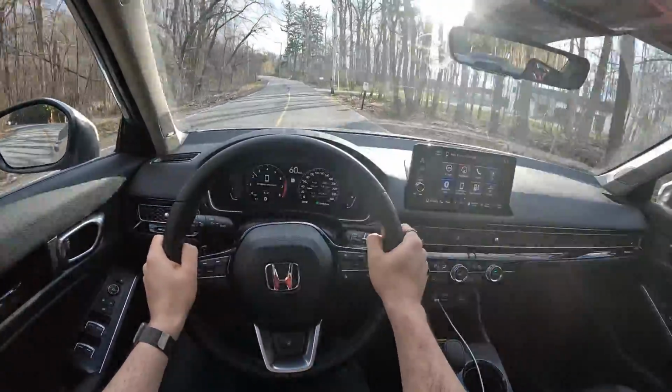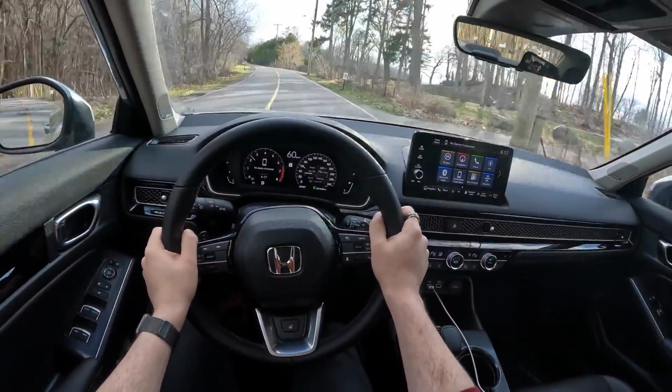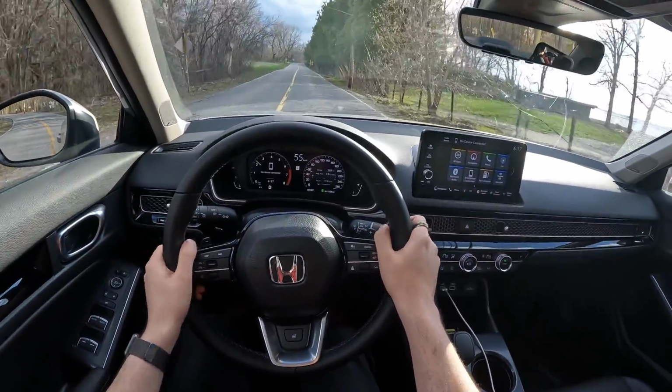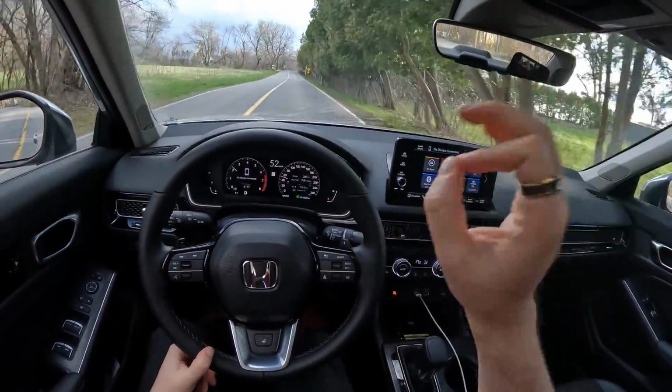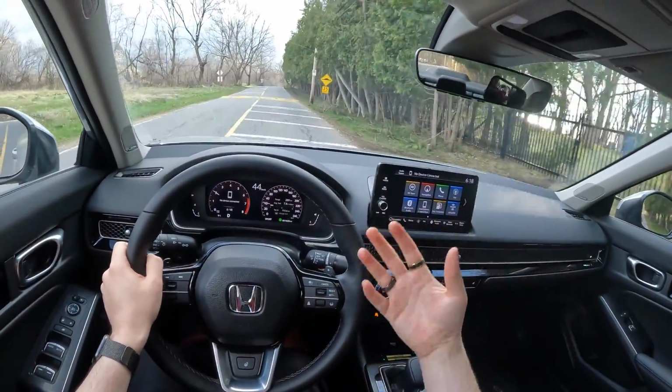And again, this isn't meant to be a performance Civic. It's not even marketed as that. It's meant to be your everyday run-of-the-mill car, but here I am having a great time with it. And I think that's where the Civic really shines. We've got built-in navigation, all the stuff I need.